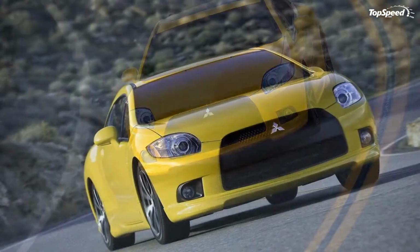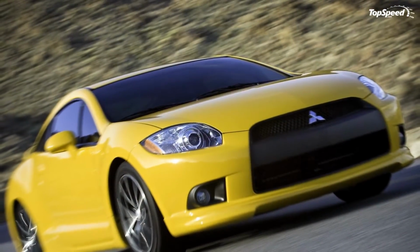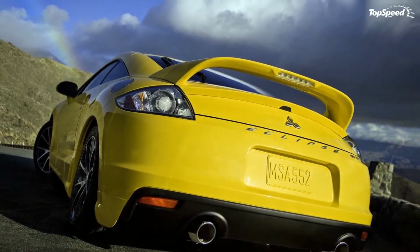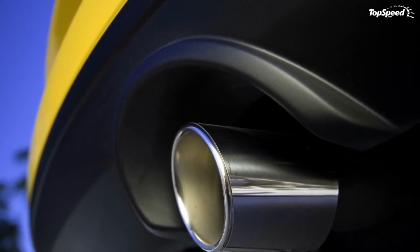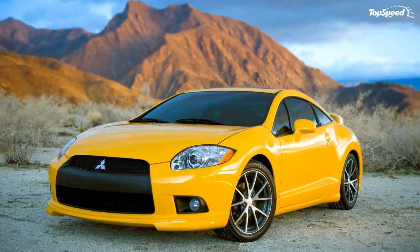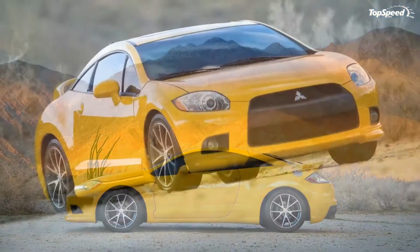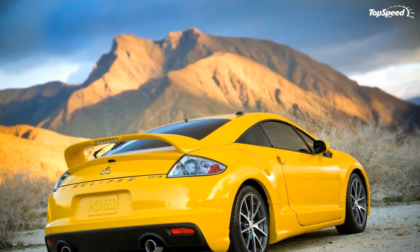Major standard features. 140-watt AM, FM, CD audio system with MP3 playback capability and 6 speakers. 17-inch alloy wheels, GS. 50-50 split fold-down rear seat backs. Air conditioning. Dual-stage front airbag SRS with front passenger occupant sensors. Front seat-mounted side impact airbags. Front seat side curtain airbags. Anti-lock brake system, ABS, with electronic brake force distribution, EBD. Cruise control. Engine immobilizer anti-theft system. Keyless entry. Power windows, locks and mirrors. Tilt steering wheel. Tire pressure monitoring system, TPMS.